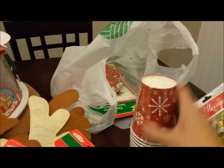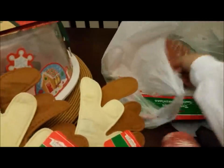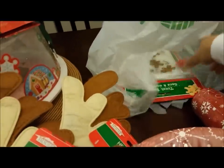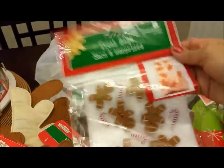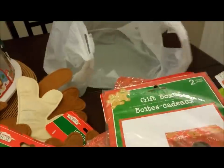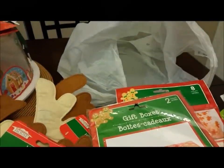And she wants to have like a little party for him, a Merry Christmas party for him. So she got some cups, and she got some plates. And she picked up these cute gingerbread bags. We love gingerbread in this house. And she picked up some boxes as well, gingerbread boxes. So that is everything, you guys.